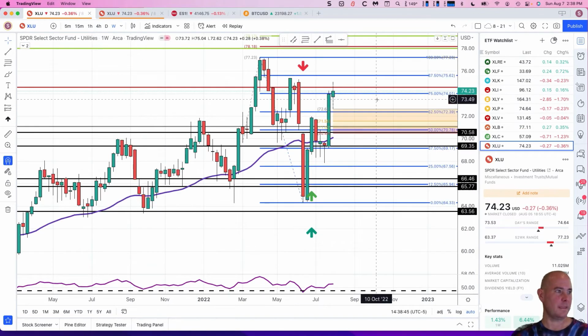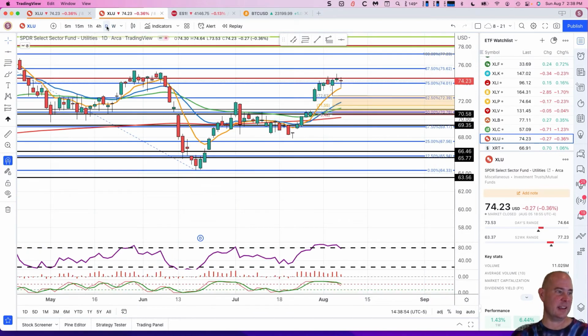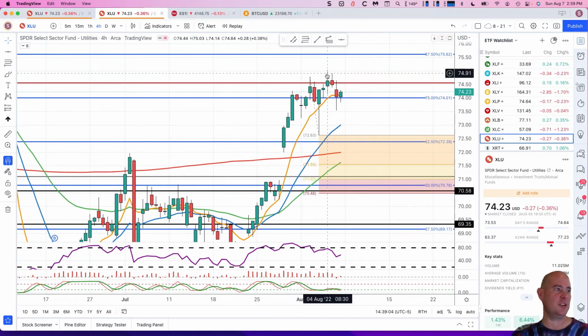XLU, again, we're back to long-term buy. We've been in there. Short-term, weekly cycles at the top, daily cycles rolling over. We're getting that pullback in the 10-year notes. We do have a little potential double top here. So I'm very patient in XLU, going to watch how this pullback moves.